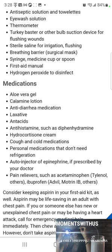Hydrocortisone cream, cough and cold medicines, personal medications, you guys, personal medications that don't need refrigeration.